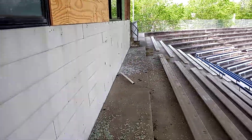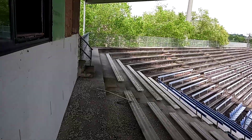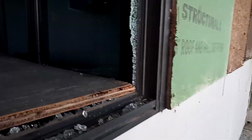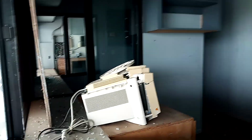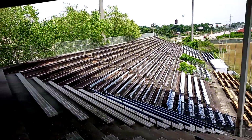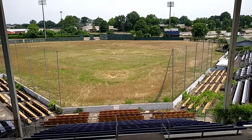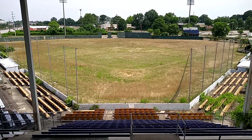Alright, well, we've made it to the top. Let's have a look in here. Not a whole lot to see. Got an old computer monitor. There's the stadium, and you can just barely make out the diamond. The picture's bound.